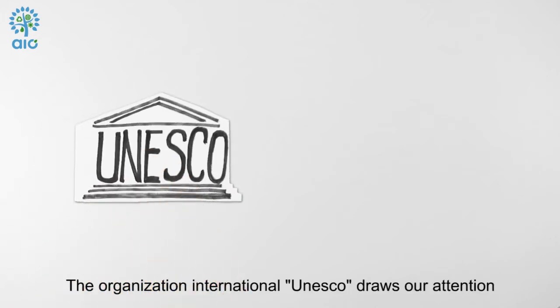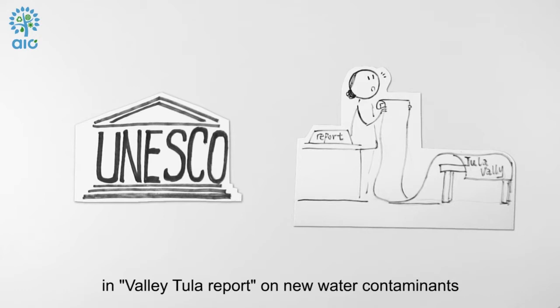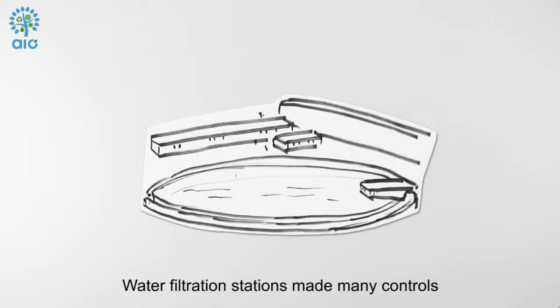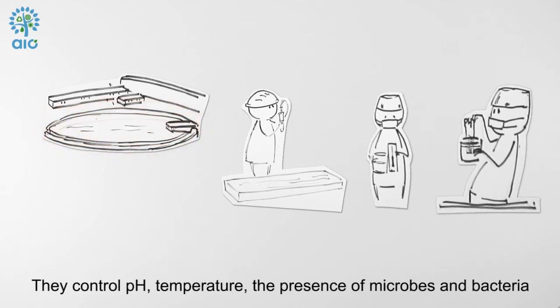The organization UNESCO draws our attention in a report on new water contaminants. Water filtration stations make many controls on the quality of the filtered water. They control pH, temperature, and the presence of microbes and bacteria.